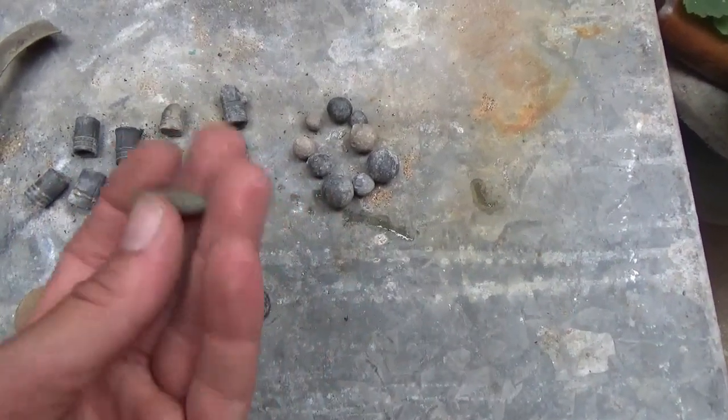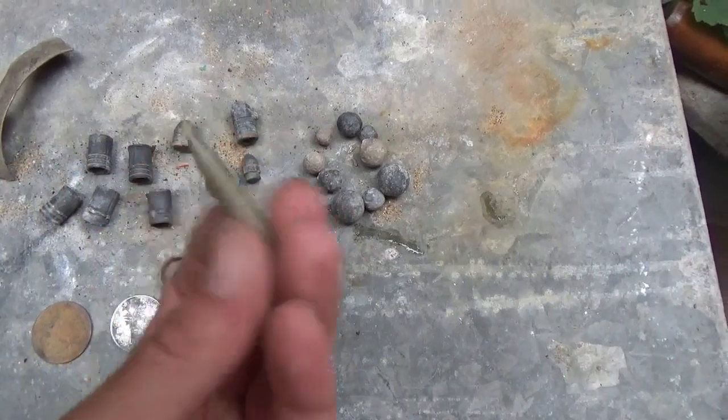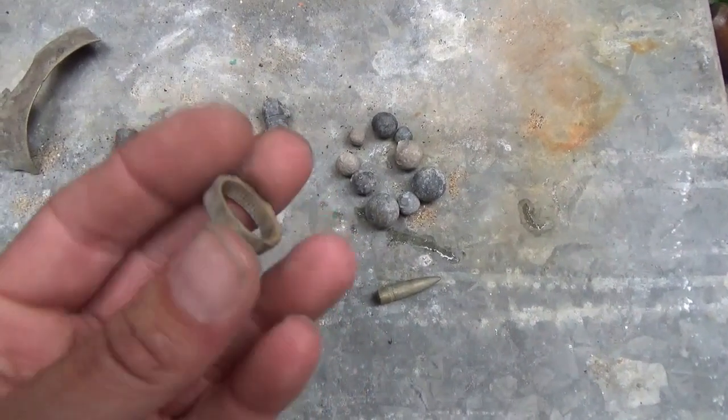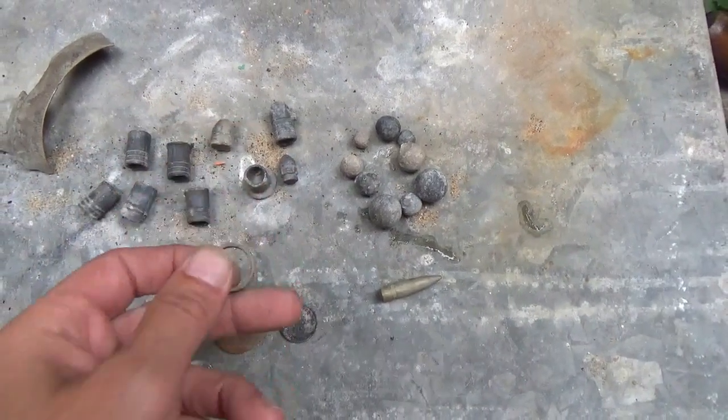Apart from some smashed up bullets, that was the only intact recent bullet I had, a 303 round. I thought I had a ring, it wasn't to be. This, I think, is from a 50 cal. Again, you can see rifling around it, and that's just a bit of what's left.